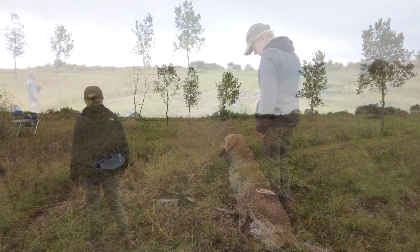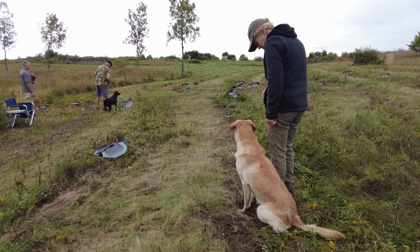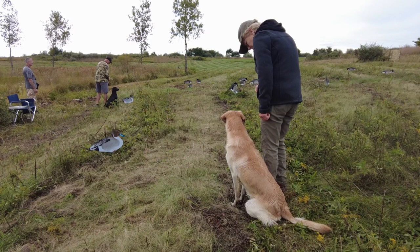The last part of the test is the honor. This is particularly challenging when the dog has to honor a flyer. As mentioned before, the handler can talk quietly to the dog while on honor, and the dog must be positioned so that it can see both marks. One judge typically stands at the honor position to watch for those things.